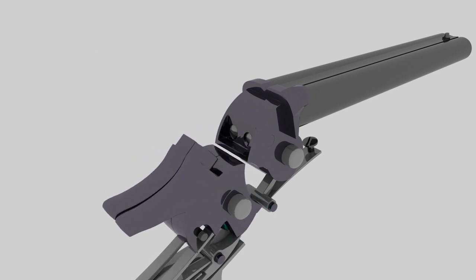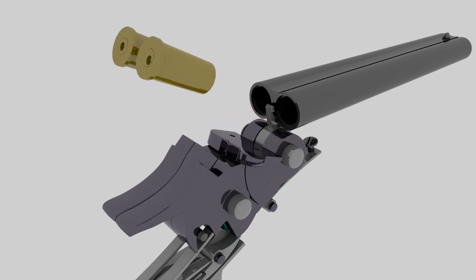Definitely one of the most unique firearms on the show so far. Let's go shoot it.